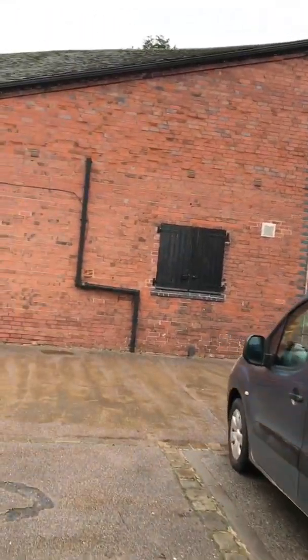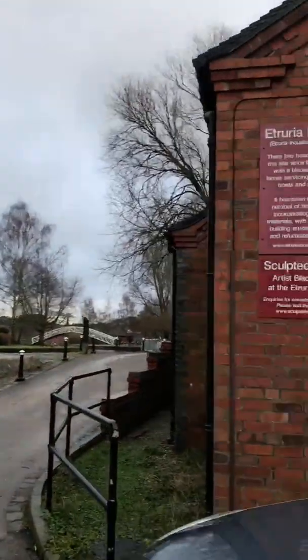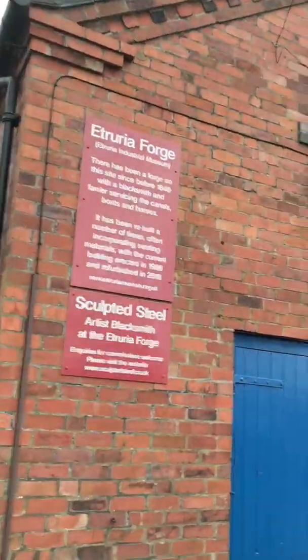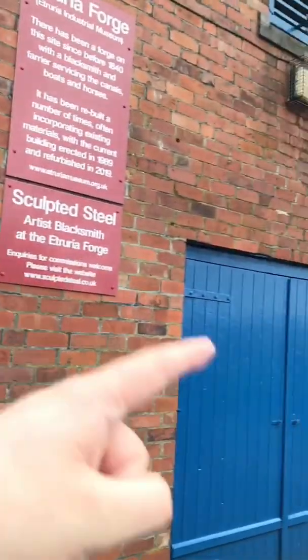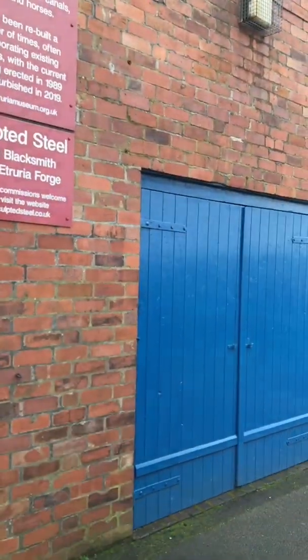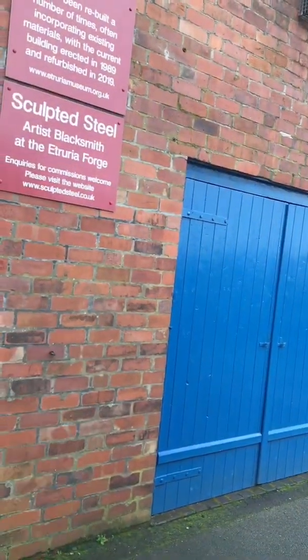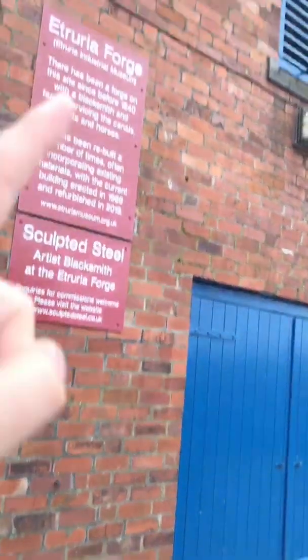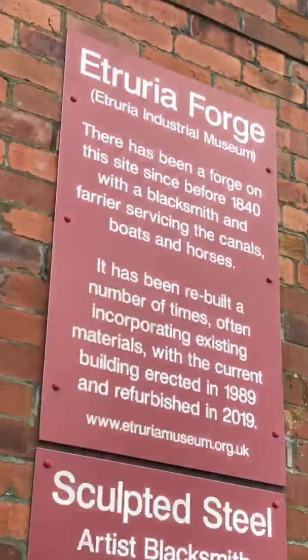Let me just see what there is here. I haven't shown you. They've basically got a forge here. This is a forge still operating. This is basically where they used to, obviously when boats were pulled by horses, oh, you can hear him there knocking. This is basically like a blacksmith's, where they used to make horseshoes and that. This is basically the blacksmith to do all the horses' hooves and that.